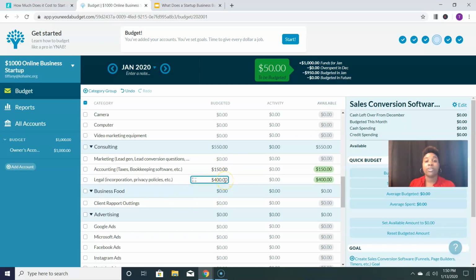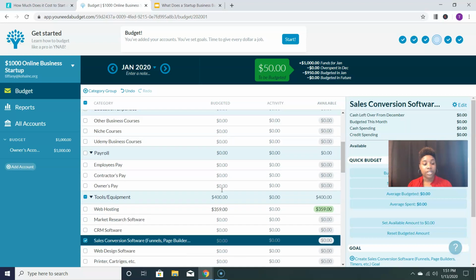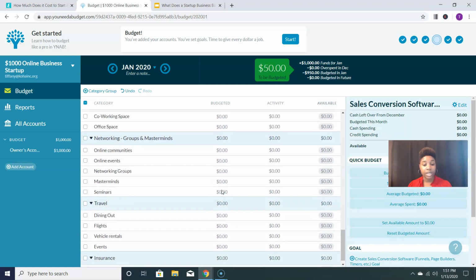Then you have legal. Maybe you need help with incorporation, or maybe you decide to incorporate yourself. There's still a state fee that you pay, or depending on what country you're in, you may have fees associated there. So all of these are ways that you could spend that money.